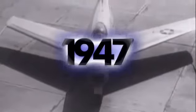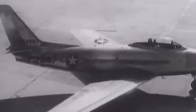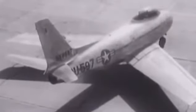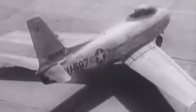In spite of complications, studies continue and perseverance pays off when a possible solution comes from the North American Aviation Company. After studying information captured from the Germans at the end of the war, they proposed that swept-back wings may decrease drag on a plane traveling at high speeds.